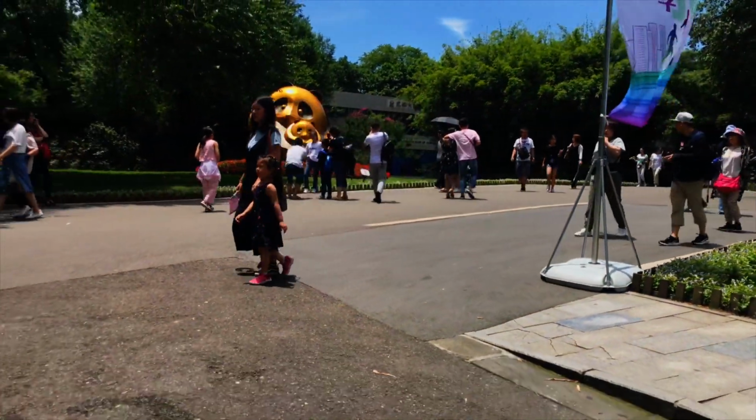So it's about 1:30. The day has gotten way warmer than it was this morning. It's really sunny now, and unfortunately that means all the pandas have gone to sleep. They tend to just get up early in the morning, have a bit of a play, eat, and then they just go and doze most of the day. So if you do come, please make sure you come first thing in the morning. We were here at like 7:30, and we were not the first people here. I think by 8:30, 9 o'clock, the place is packed.